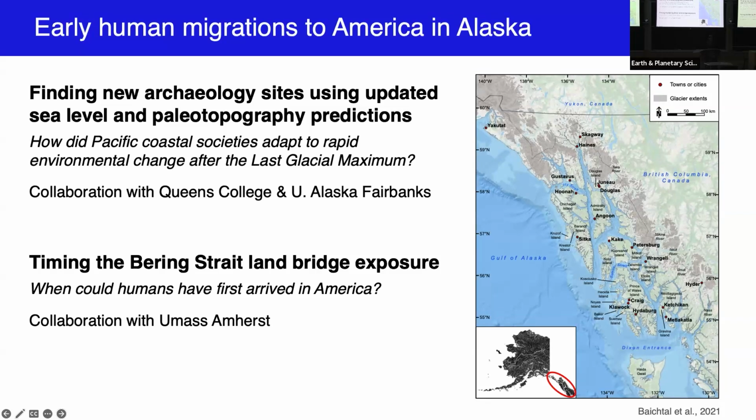And another human migration angle is looking at the timing of the Bering Strait land bridge exposure. And this is on longer timescales. This is on millions of year timescales. And I'm also just so interested in looking at when did these migrations occur? And this is a collaboration with folks at UMass Amherst.